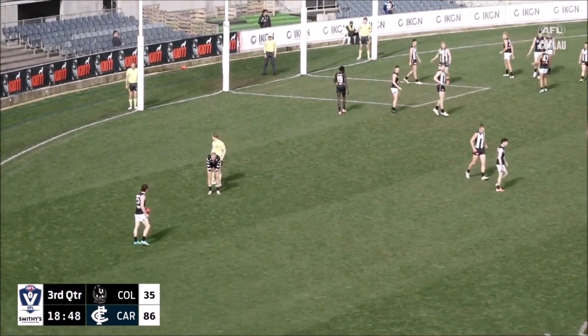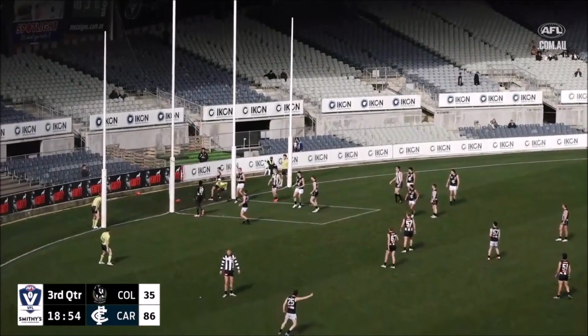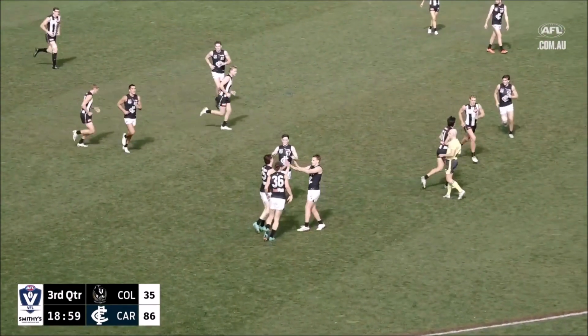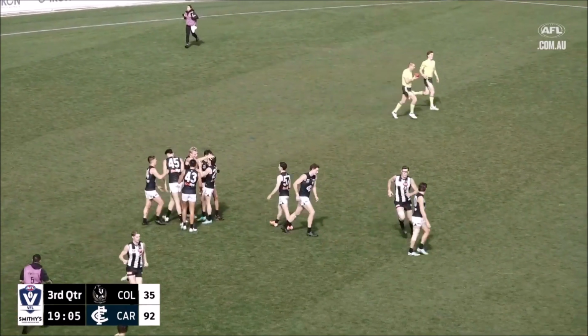Jackson Binns is going for number 3. He's nearly already got the JJ votes wrapped up. It's a right foot ball around the corner. That'll help. That is now 3 goals for the man who's had the most of the footy today. 3 goals for Jackson Binns, 31 touches.